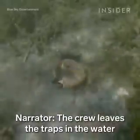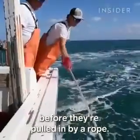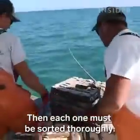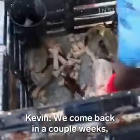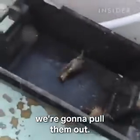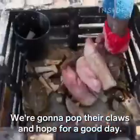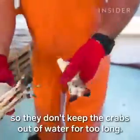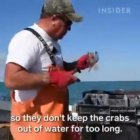The crew leaves the traps in the water for about 2 weeks before they're pulled in by a rope. Then each one must be sorted thoroughly. We come back in a couple of weeks and got a couple in the trap. We're going to pull them out. We're going to pop their claws and hope for a good day. Crews break off the claws quickly so they don't keep the crabs out of water for too long.